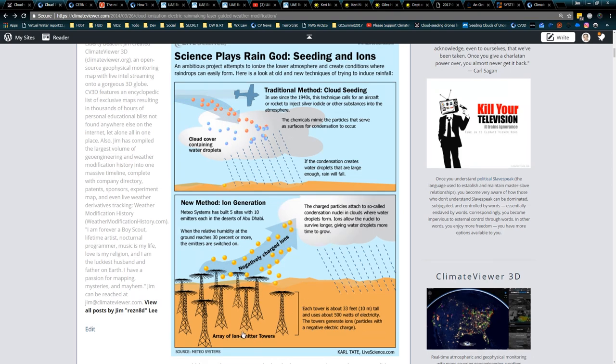So what they did was they put a bunch of antennas up, and they were going to use negatively charged ions. This is the same thing as the air filter in your house. If you see the little ion button on there, now you know what I'm talking about. So what this does is, instead of using chemicals from planes for water to stick to, it uses these ions to use pollution to make the water stick to. So this actually would clean the air.